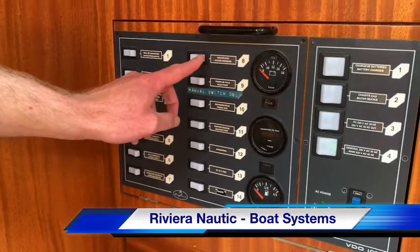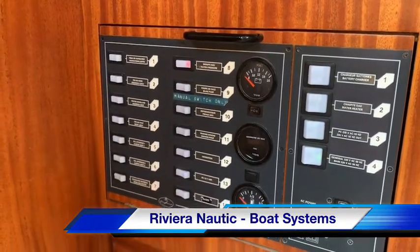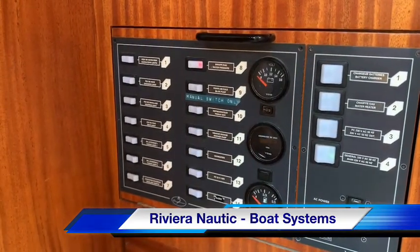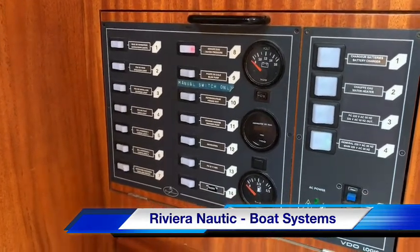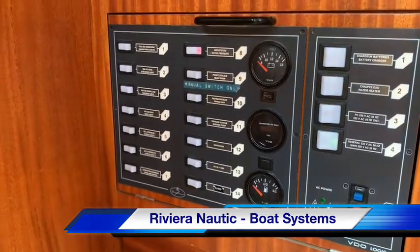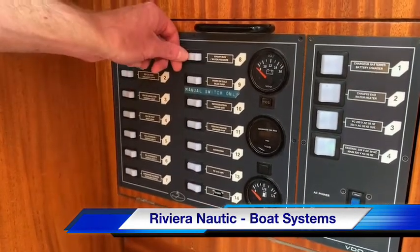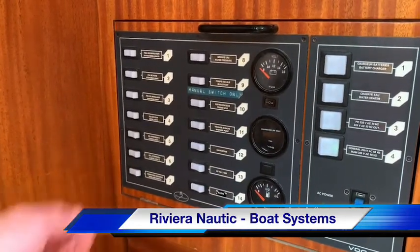Water pressure. Every boat will have a water pressure switch, and that switch needs to be on for water to flow out of the taps. Obviously we don't have mains pressure water, so we're relying on an electric pump to provide the pressure in the water system. So for convenience you can typically leave that on during the day. Good idea to turn it off at night. Let the pressure ease out of the system and give it a break.